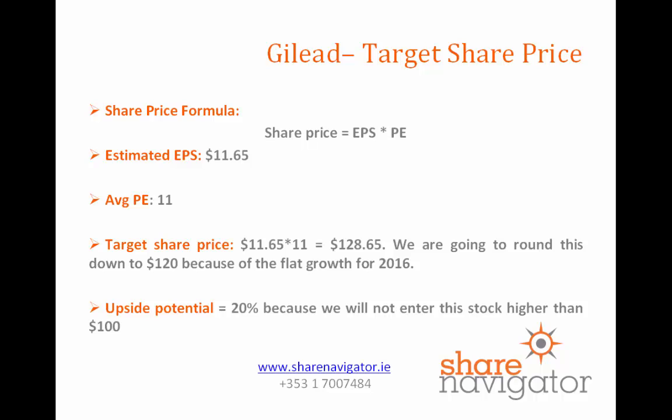So in terms of estimating a target share price, we know that the share price formula equals the earnings per share multiplied by the PE ratio. We know that the estimated earnings for 2015 towards the end of this year are 11.65. And we know that Gilead has traded somewhere between 11 and 29 times earnings. Now, I'm using the low end of this multiple, and the reason is because growth is anticipated to be flat into 2016. So it's unlikely investors will give this a high multiple of earnings. But even at that, there's value here.